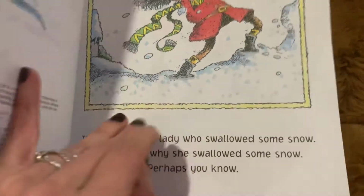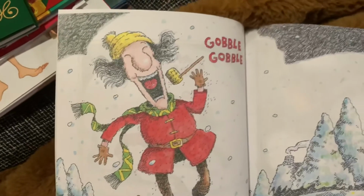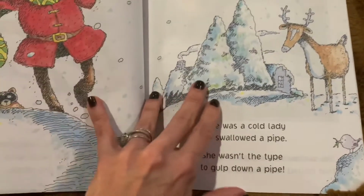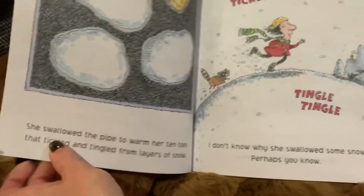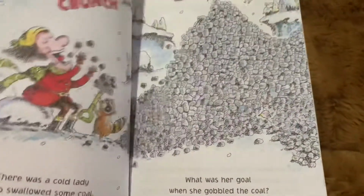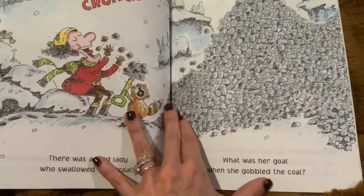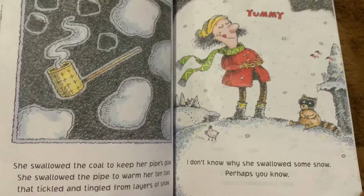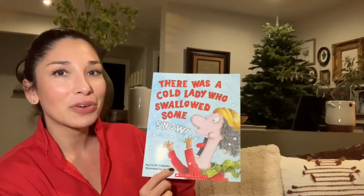But this follows along this journey of this cold lady who keeps swallowing random things. So she swallows some snow, she swallows coal, she swallows a scarf. And what's funny is at the very end of the story, it all makes sense why she's swallowing all these things, and what she ends up creating is very, very cute. So this is, again, one of our favorites. There Was a Cold Lady Who Swallowed Some Snow, so make sure to check this one out.